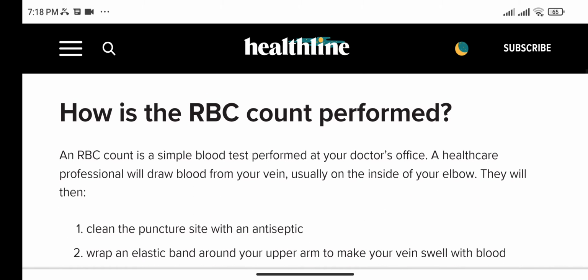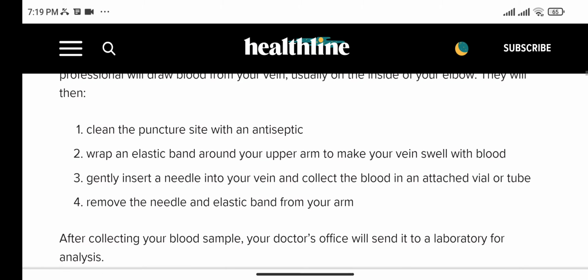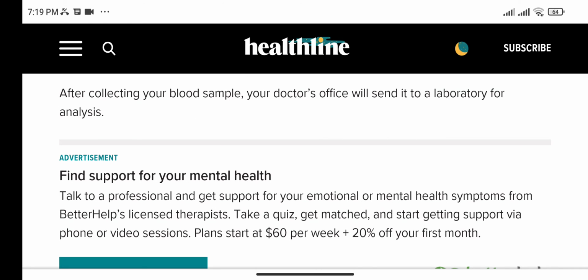How is the RBC count performed? An RBC count is a simple blood test performed at your doctor's office. A healthcare professional will draw blood from your vein, usually on the inside of your elbow. They will then clean the puncture site with an antiseptic and wrap an elastic band around your upper arm to make your vein swell with blood. They gently insert a needle into your vein and collect the blood in an attached vial or tube. Then they remove the needle and elastic band from your arm. After collecting your blood sample, your doctor's office will send it to a laboratory for analysis.